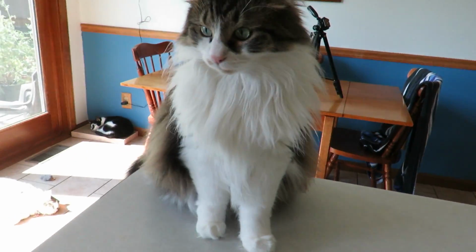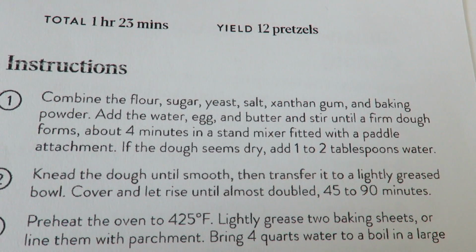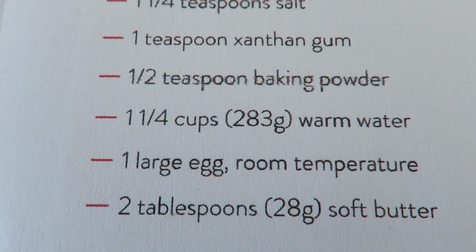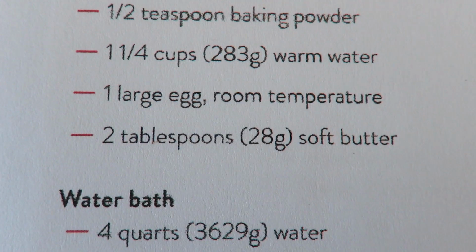Get your nose out of there. And ½ teaspoon baking powder. Now just give this a little stir. So for the next step, we need to add the water, egg, and butter. So that's 1¼ cups of warm water, 1 room temperature egg, and 2 tablespoons of softened butter.